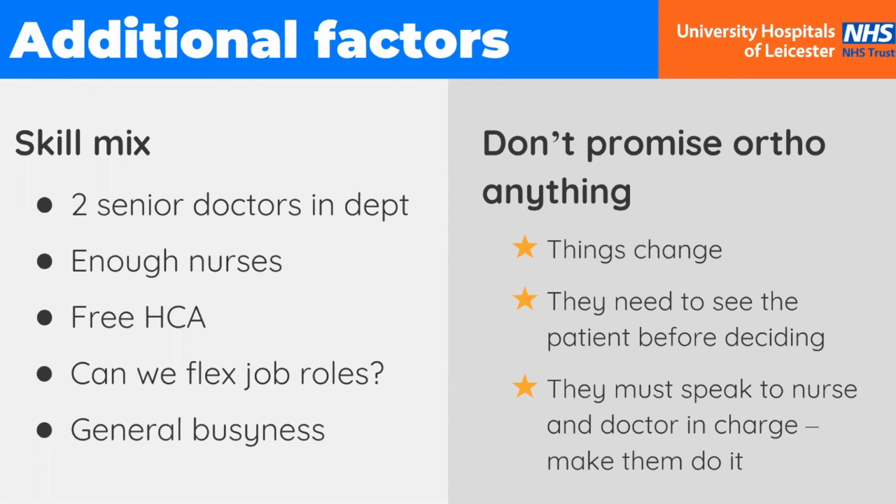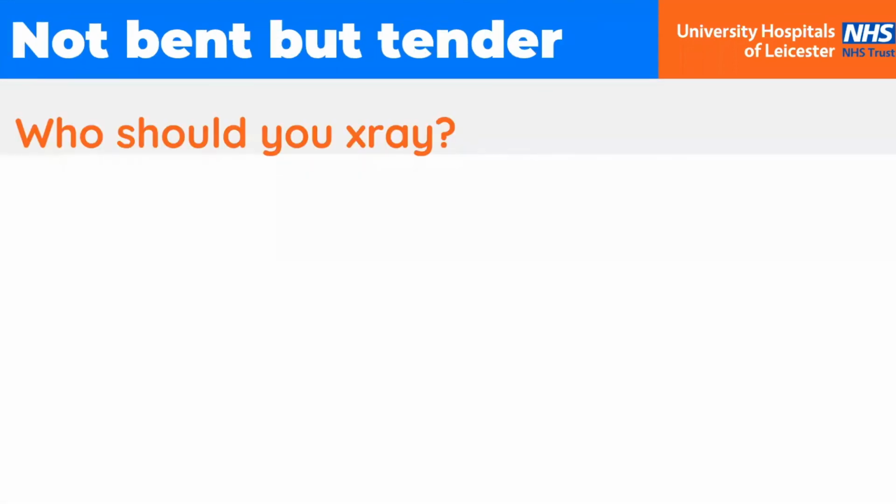And again, it's because the doctor and nurse in charge have the overview of the department that this must happen, so there are no mixed messages about who's been involved in the decision essentially, and why we're doing what we're doing. And that really helps reduce the chance of any conflicts.